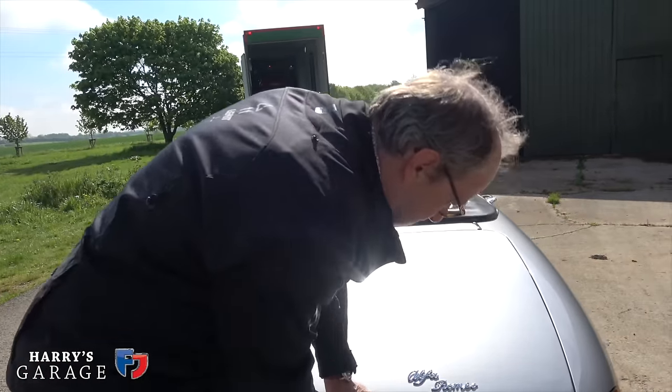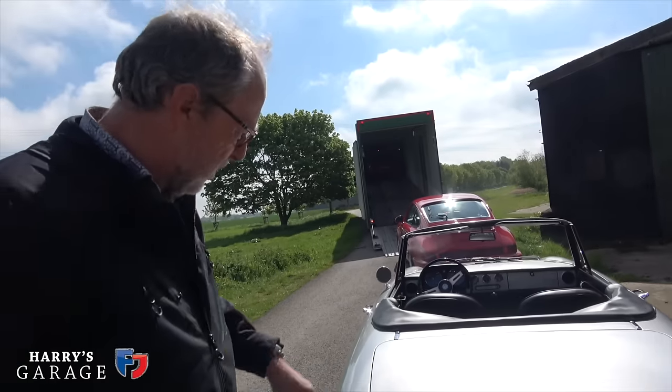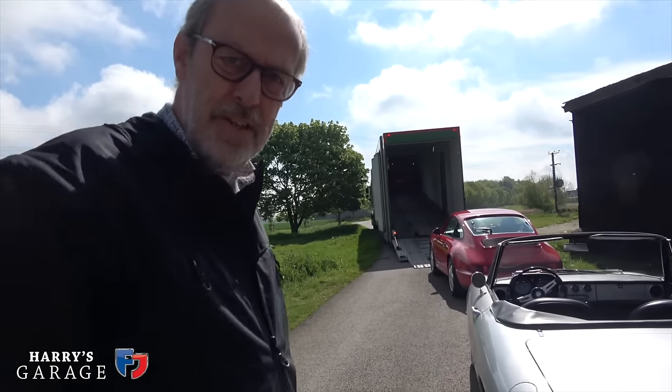Nice that you don't have to charge across Europe with a packed car. Right, just a little inspection on the Alfa, see for any scratches and things, and it's on the lorry.